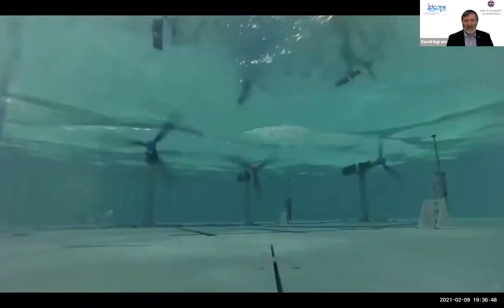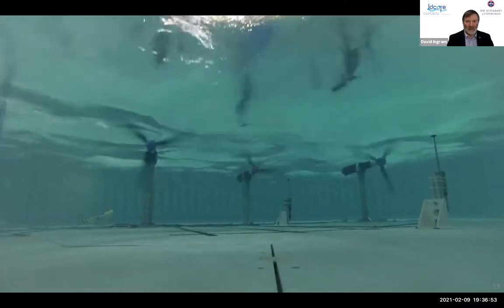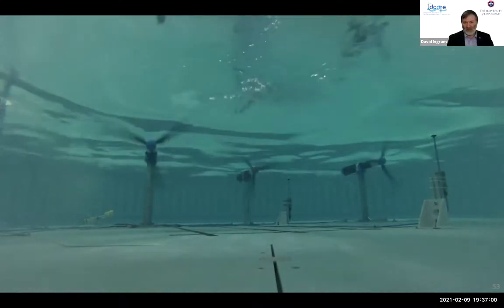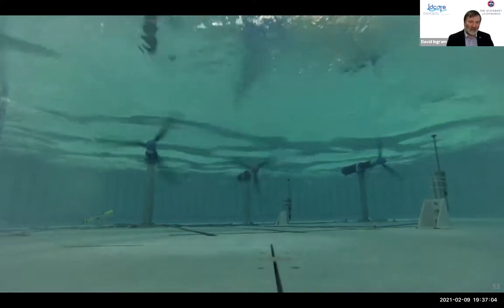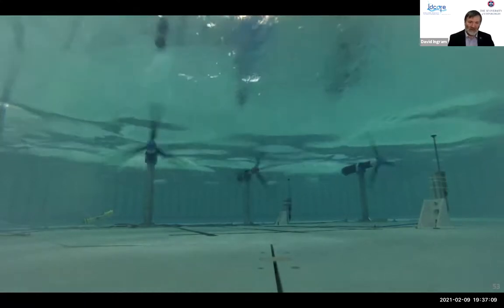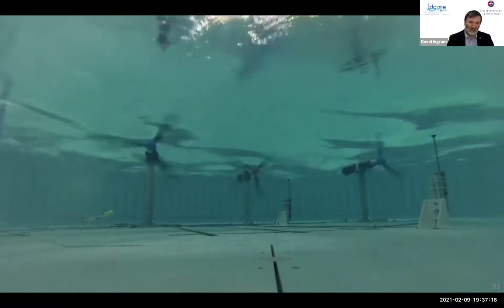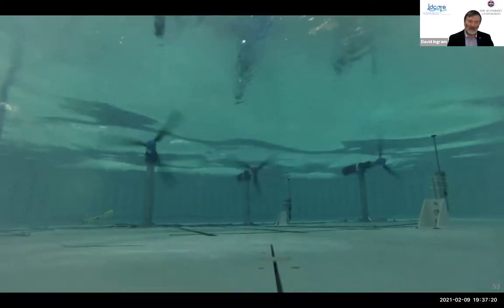And this is an example of them running underwater as an array in wave and tidal current conditions. And you can see the waves on the surface here, and sometimes those waves are breaking over the turbines. We're actually running the turbines here individually, but they can be electrically connected together. And that's a very interesting thing to do, because the electrical motors want to synchronize, but the hydrodynamics of the turbines might not make them want to synchronize. And so you get very different force profiles on the turbines.